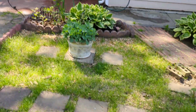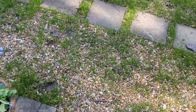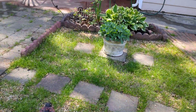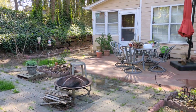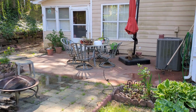I have, like I said, all of this grass will be gone, and it's full of pebbles, which I love when it doesn't have the weeds and grass in it. But I have to buy more to fill up, to cover some of the roots from the ivy and some places on that side. You can see that there's plenty of pollen.